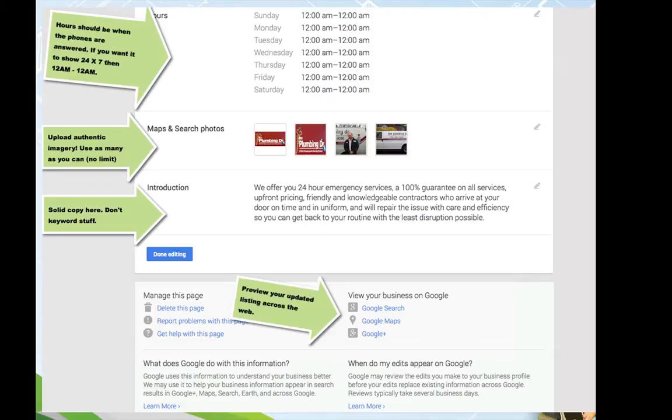You now have the ability to upload as many pictures as you want. If you've been through Google Places or Google Plus Local, on Google Places you were limited to 10 photos and you wanted to try and maximize those photos to the best of your ability. With Google My Business, it's really unlimited. It's tied to Google Plus now. You can add as many pictures as you want.